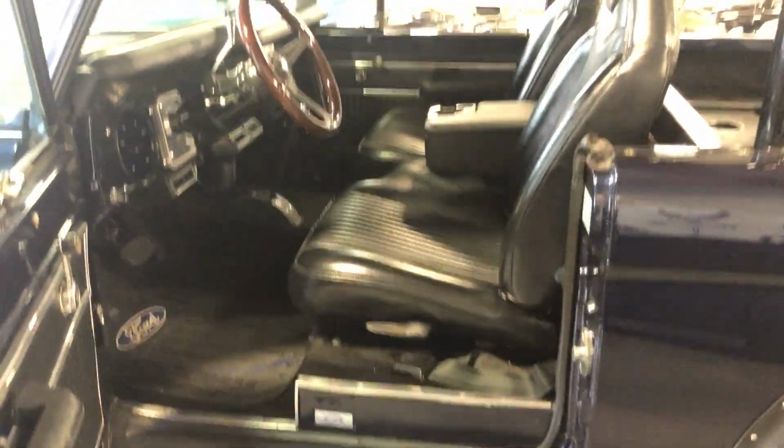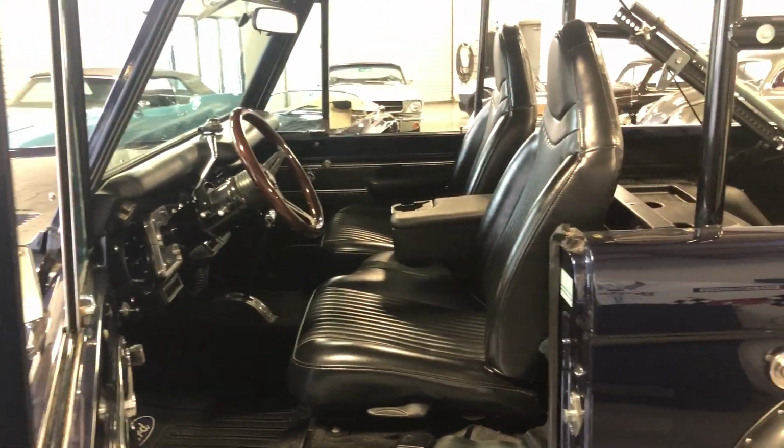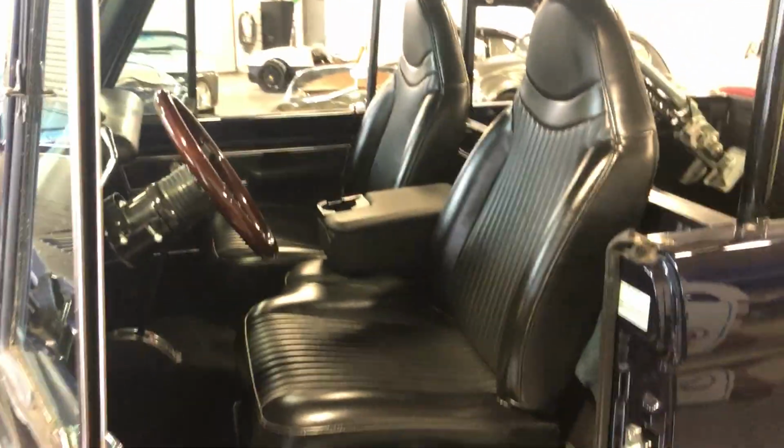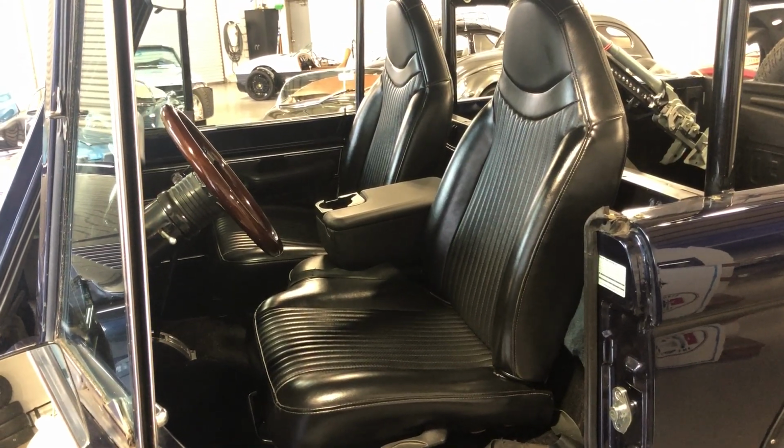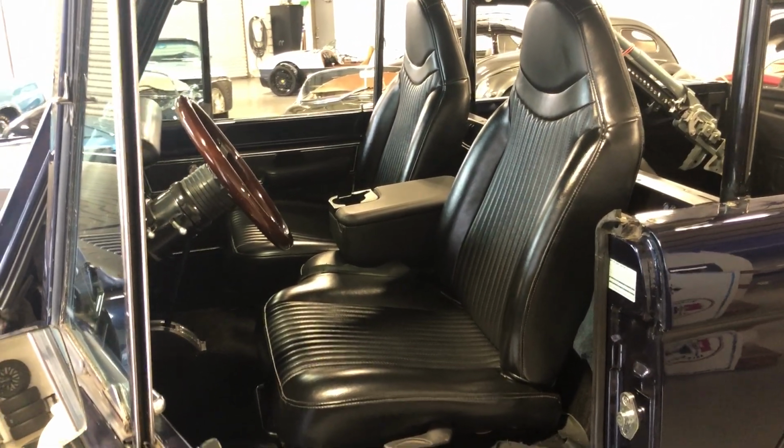Real nice roll bar. Interior is gorgeous. So this is a custom interior out of a 2000 Ford Ranger, I believe. It's a split bench seat. Gives the appearance of bucket seats, and then you've got that center console unit. You can fold up and kind of have a third buddy seat.